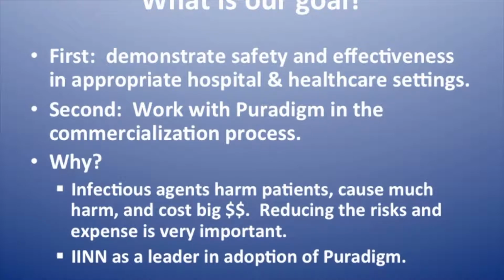So the goal of all of this, as a project, was to demonstrate safety and effectiveness in hospital healthcare settings in general. And of course, the first thing we did was at Pontiac General Hospital, and probably a lot of people know about that. And we've done some others, and of course, at this point, Puradigm units have been in the healing center for, I don't know, a year and a half or something like that.